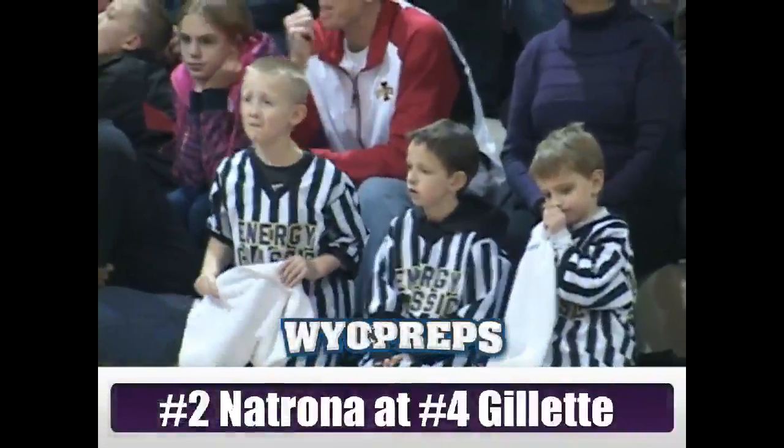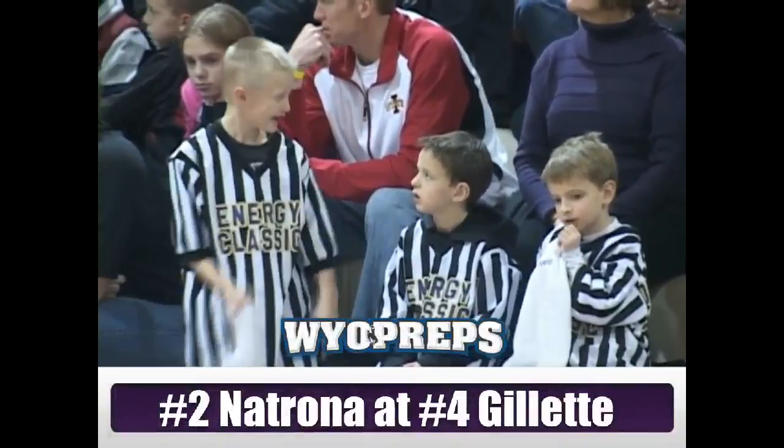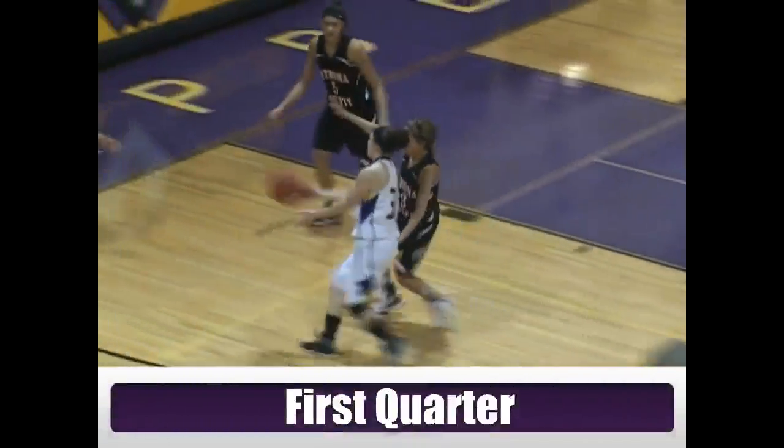Just in case anything ever happened, they had replacement referees on standby. Number 2, Natrona at number 4, Gillette in the finals of the Energy Classic Tournament. First quarter, Gillette wearing the white.